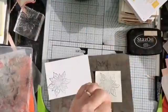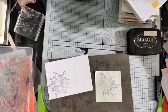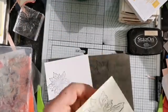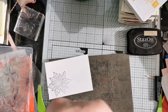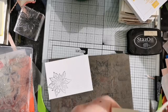I'm thinking my StazOn might possibly need re-inking, and obviously watercolour card is not the easiest thing to stamp onto anyway, because it's got a bit of a textured surface, so it does always take a bit of extra stamping.